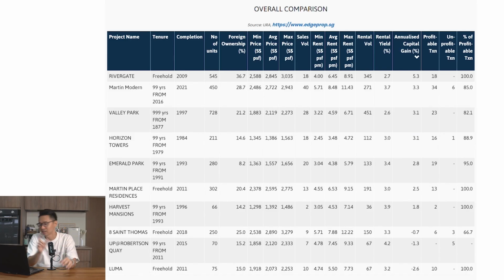Then we have the other end of the spectrum, those that did not do so well. 8 St. Thomas, surprisingly a freehold condo with decent size, 250 units, but have a loss of 0.7%. Up at Robertson Quay, 99-year leasehold, lost 1.3% annualized. Then the worst of all, Luma, a freehold boutique project with an annualized loss of 2.6%.